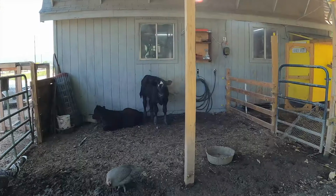I have made sure that I spend a lot of time out here in the pasture just kind of hanging out with them and talking to them to get them calmed down.